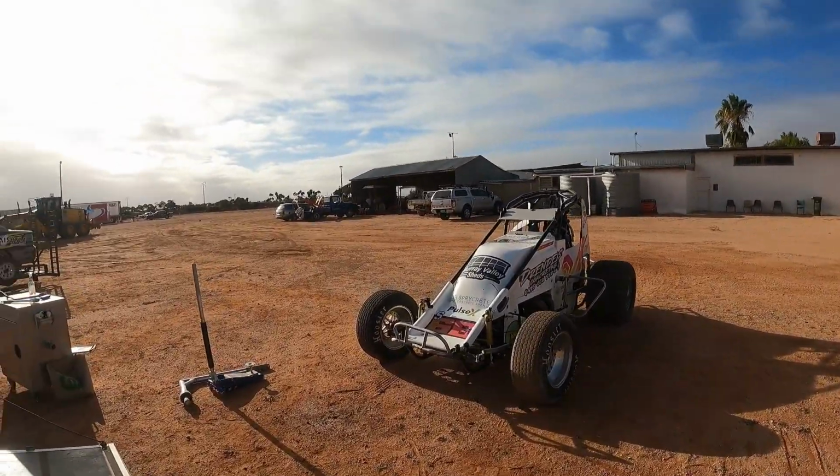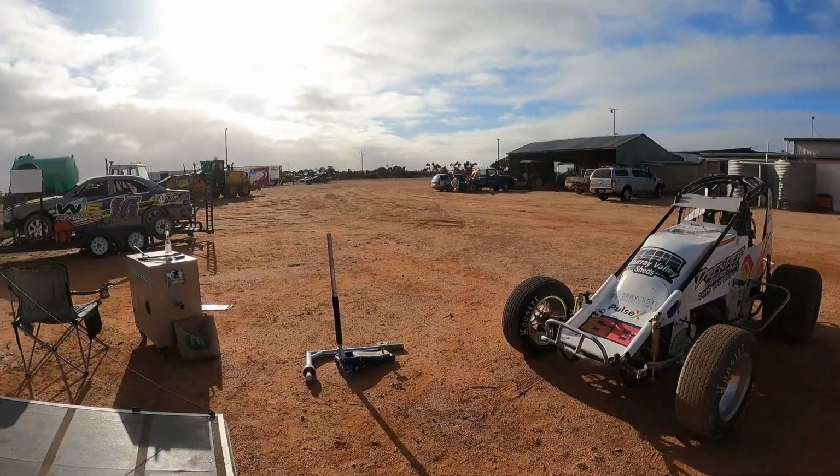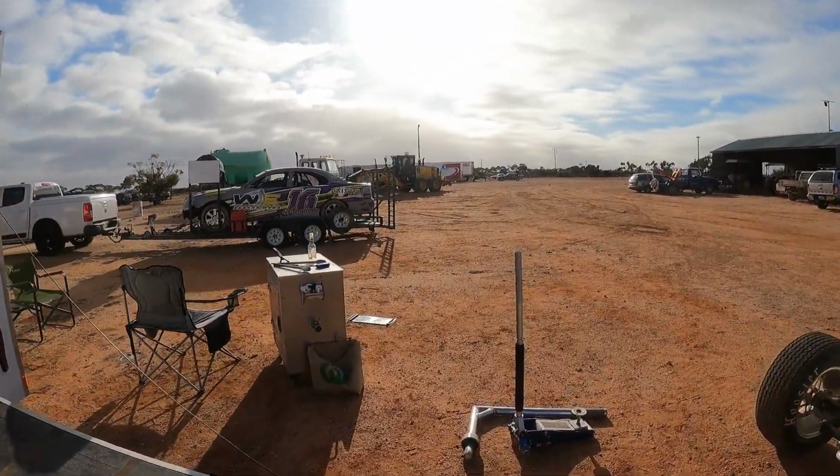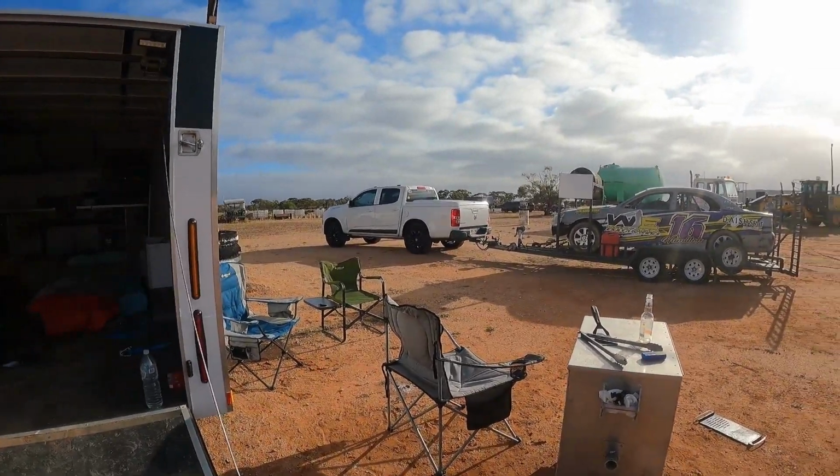So a bit of tidying up and then we'll go for a bit of a drive, then head to Mildura. Get to the pits, get a spot, probably drop this off and then go for a bit of a look around Mildura.